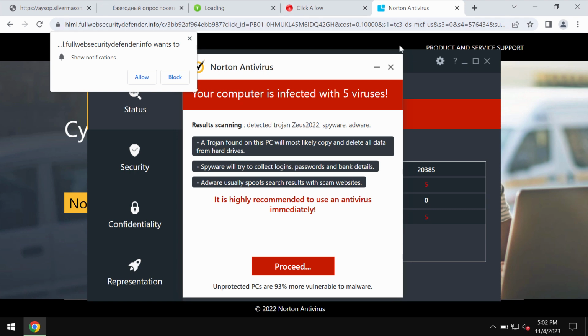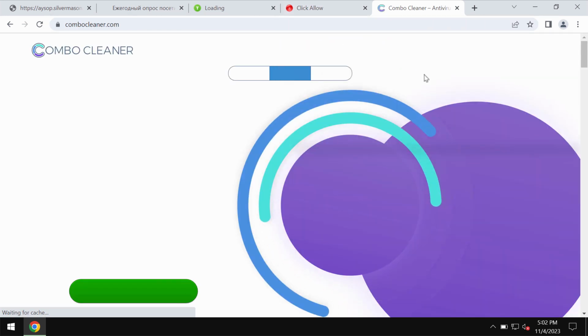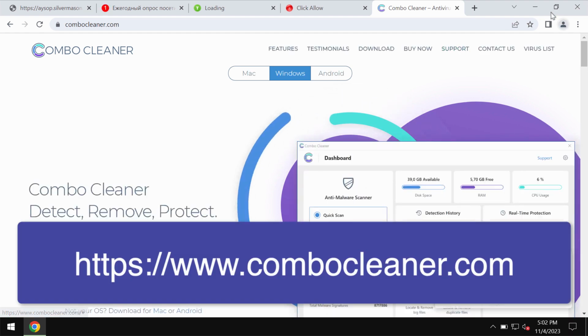It tries to make you scared regarding the condition of your computer in order to make you download and install certain potentially unwanted software. But if you see these pop-ups, remember that they are absolutely fake, so just leave this deceptive page. Also, I recommend you to research the system with Combo Cleaner antivirus.